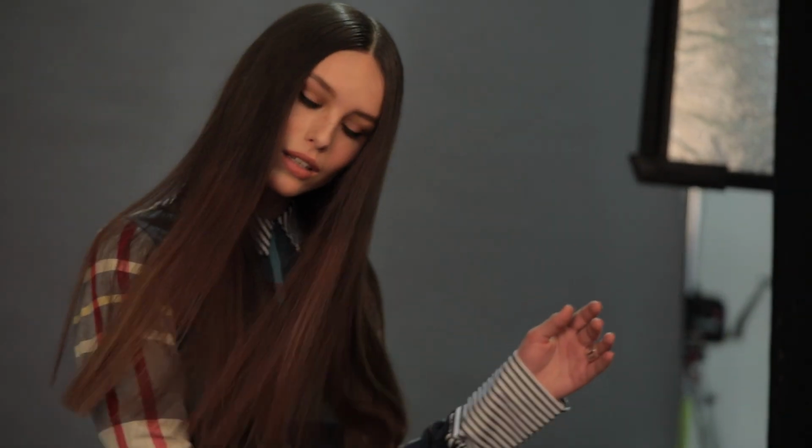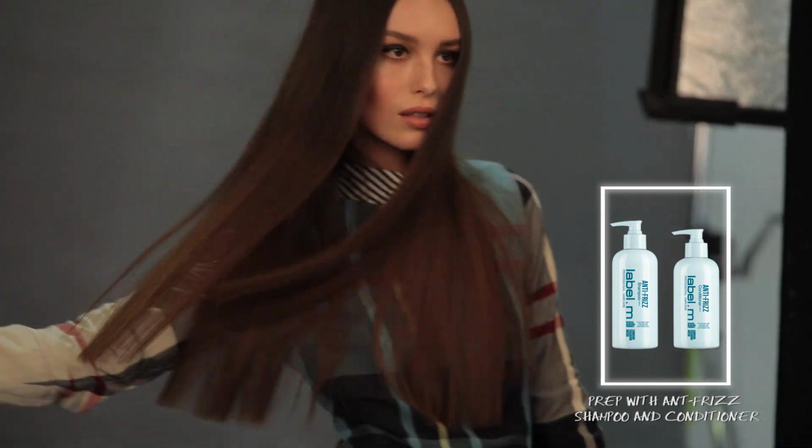Hi, my name is Jamie, International Artistic Director for Toni&Guy and LABEL.M, and we're here backstage at the Works in Parsons Green, where we're working on our current LABEL.M window campaign.